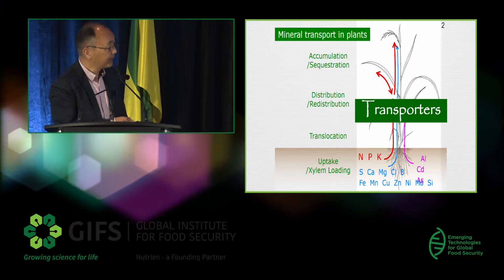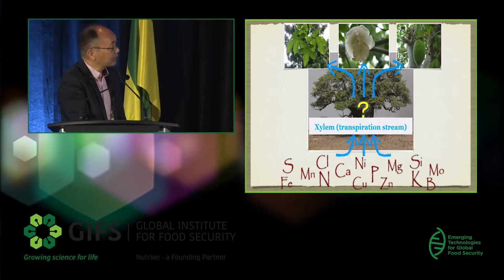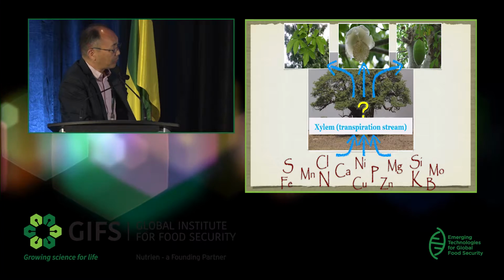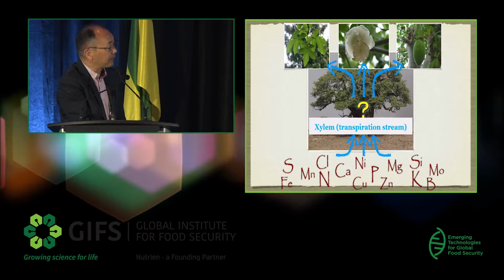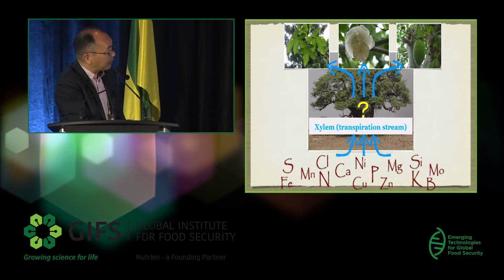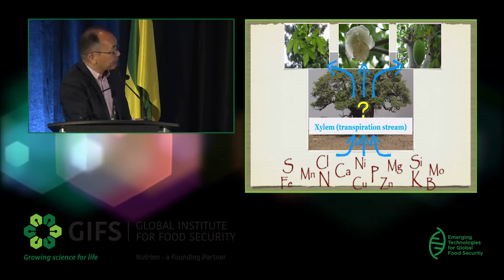Now we know that all these processes need a lot of different transporters. Therefore, understanding transport is very important for better and safe crop production. I will not talk about the transport involved in uptake. I will focus on the transport involved in the distribution, especially the distribution to the developing tissues such as young leaves and the reproductive stage organs. As I mentioned, after the uptake of mineral elements, they are transported to the top part with transpiration.